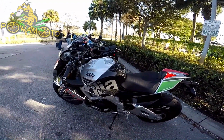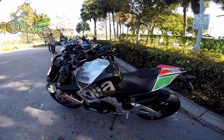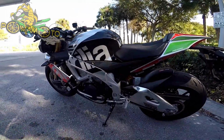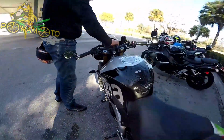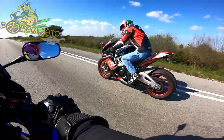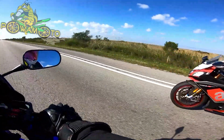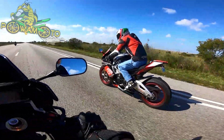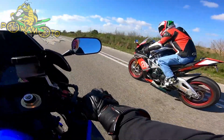It offered a more comfortable riding position, but it still packed a punch with the same performance and technology as its supersport sibling. In recent years, both the RSV4 and the Tuono 1100 Factory have undergone several updates and improvements. For example, the RSV4 received a major redesign in 2019 with a new chassis, swing arm, and fairings. It also features advanced electronic systems such as traction control, wheelie control, and launch control. That's more power to the moto.